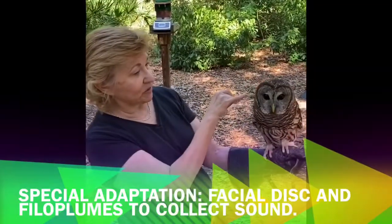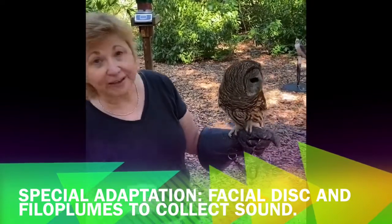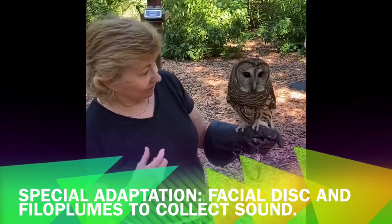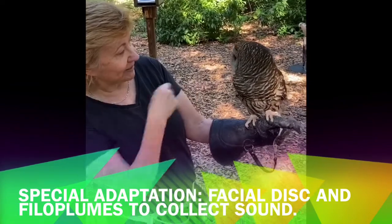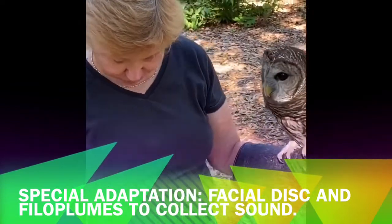And their ears are right behind their eyes. They also have that facial disc to collect the sound and send it right back behind its eye, with all the little filoplumes that channel all the sound to the ears.